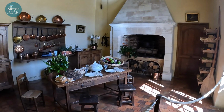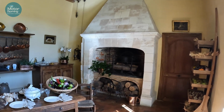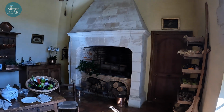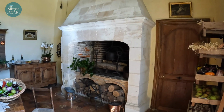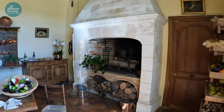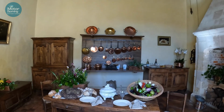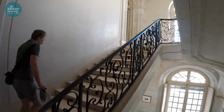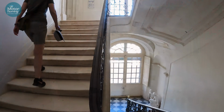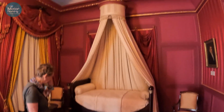This is where all the workers grafted away in the kitchen. Wow, a lovely old fireplace. Look at that. To think of some of the food that was created in this space. Wow, that looks fairly small, doesn't it? A child's bedroom, perhaps.